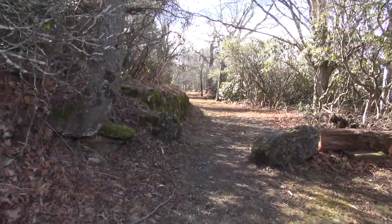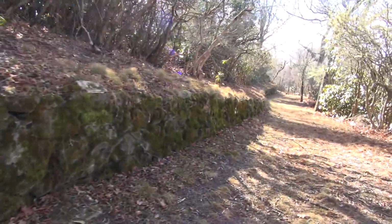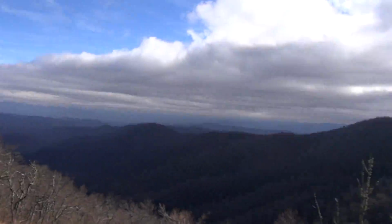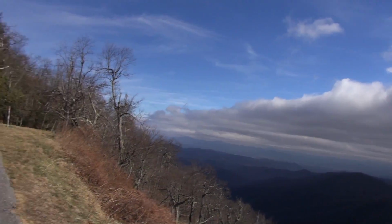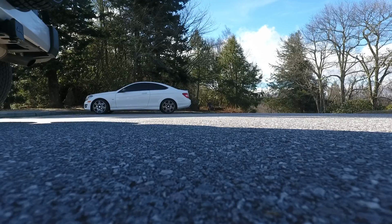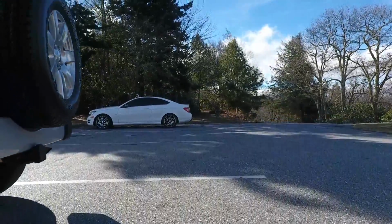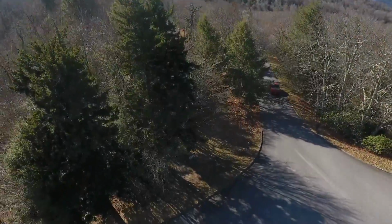All things Scottish. So this is the foundation to the house if you look this way. There's the retaining wall that goes all the way down, and the staircase is at the far end down there. But this is the overlook, and the house would have been right over there looking out on that. So friends, don't look now, but when the drone takes off, you'll see the guy in the kilt coming out of the woods right there. You see him? And why he's wearing a kilt, I don't know.